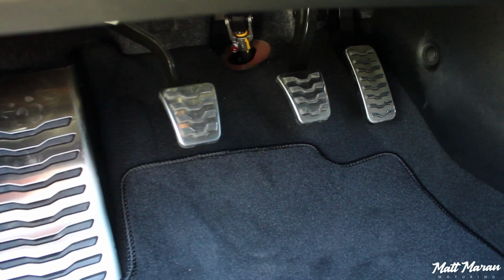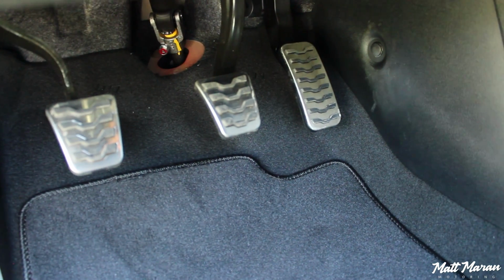The clutch is also pretty easy. It does have a very short throw, so it grabs as soon as you start letting off the clutch, really. So you definitely have to be a little bit delicate with your clutch. It takes a little getting used to, but once you get used to it, after a little bit of driving, it's very easy and not bad at all.